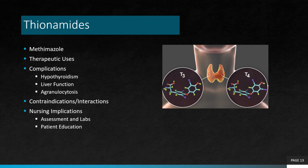Thionamides, the main drug that you need to know in this particular class is this drug called methimazole, and it goes by the trade name of Tapazole. And the way I always remember this is I tap my thyroid to remember what this drug does. It stops the T3 and the T4 that your thyroid is making for someone who is in a hyperthyroid state.